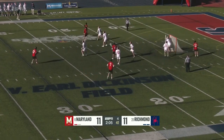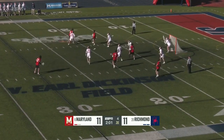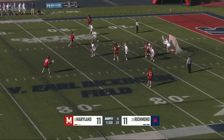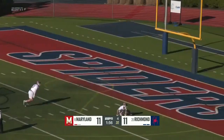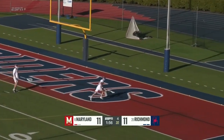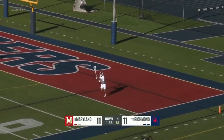Coming up on 2 minutes left in the fourth, tied at 11. Maryland with possession. They've got 37 seconds to shoot. Urksa's going to try one down low. And Richmond's ball. And Richmond's going to get it. And they'll now have 1:56 left on the clock with an 80-second shot clock.